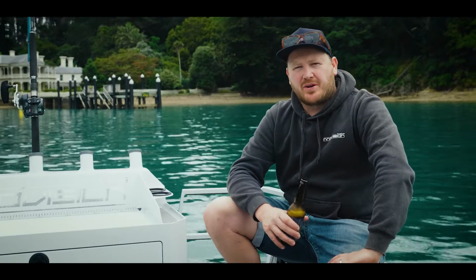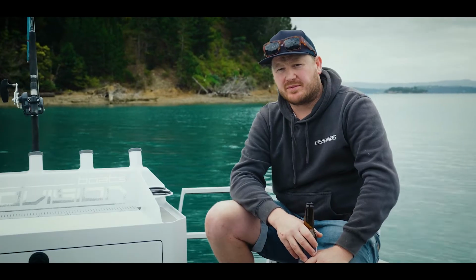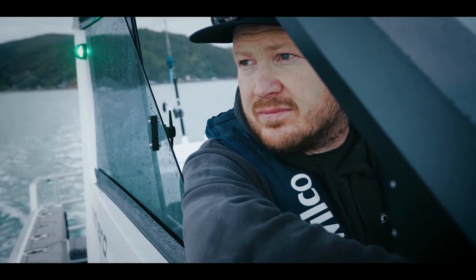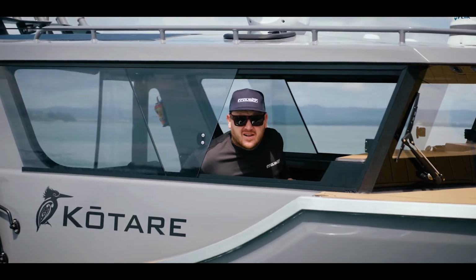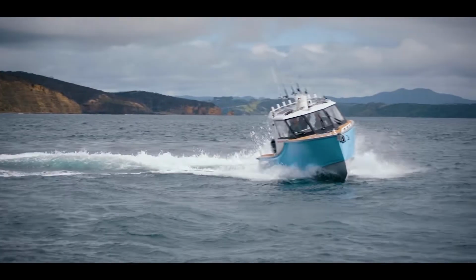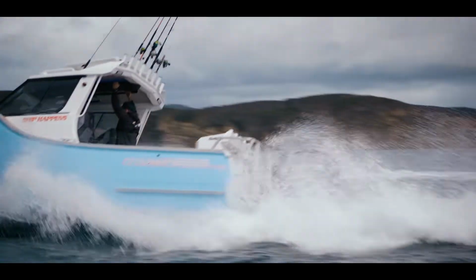My name's Simon Minoprio. I'm the owner, founder, director of Innovision Boats. It's all about building dreams. Started Innovision Boats about 11 years ago. I guess I thought there was a niche and a gap in the market to create something quite unique. We've definitely done that. These are very unique compared to any other trailer boat out of NZ and probably Aussie as well.